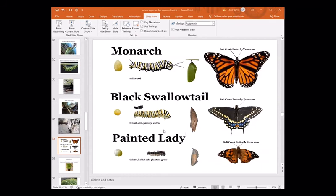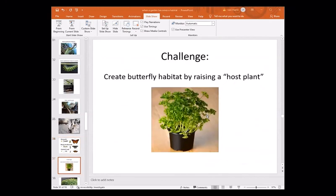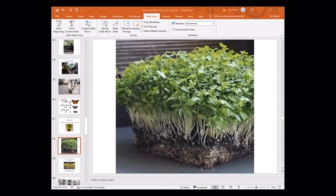Okay, so again, we're looking at this set of stages. And you're going to start off by planting your parsley seeds. You could do it in a pot or in a flat. And if you did it in a flat, then you would be pulling these apart and putting them in separate containers for the kids.